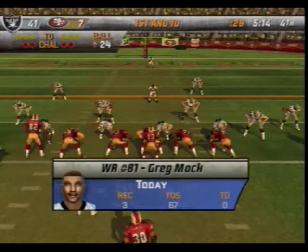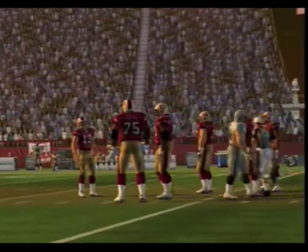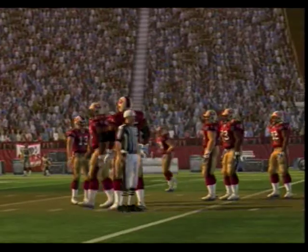Keep the throttle down. With the carry, great fake. With the pass, knocked away. Owens had the coverage on the play.